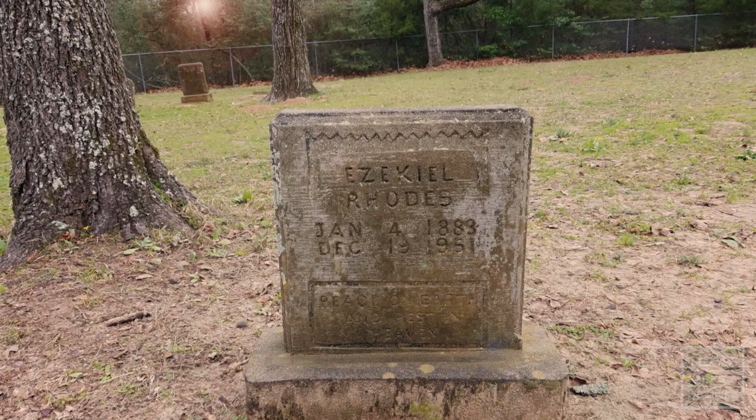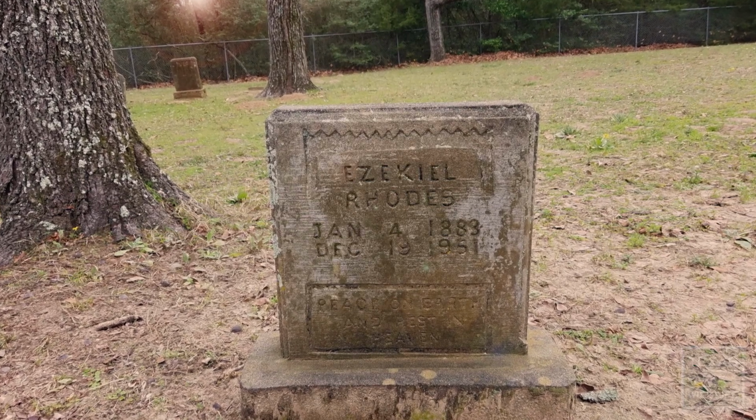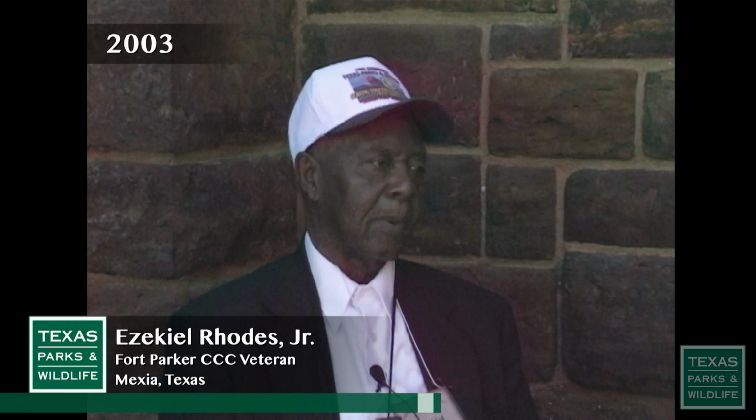This was a very unique thing to happen here. See, my dad is buried over there. That was the only cemetery that is integrated from the beginning.